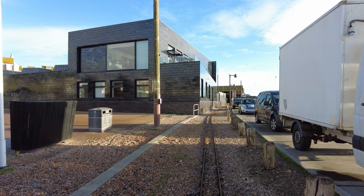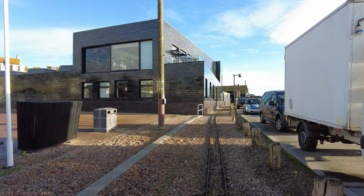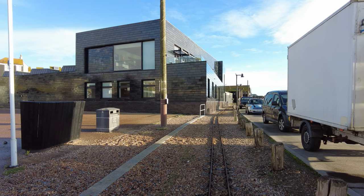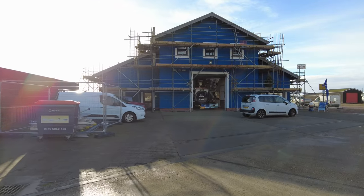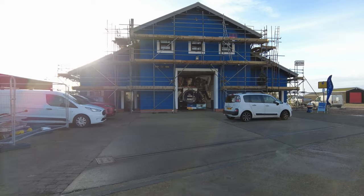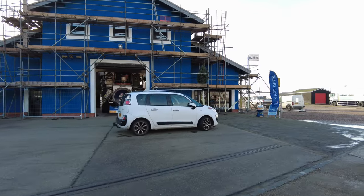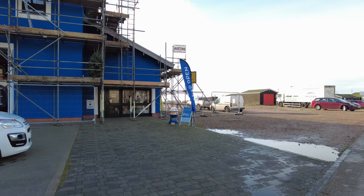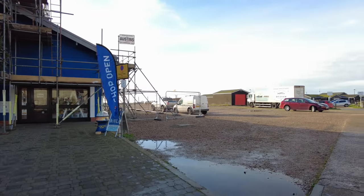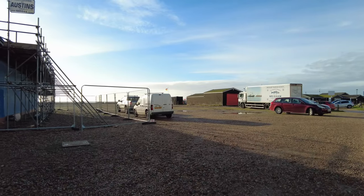I'm just crossing a tiny little level crossing where they've got a miniature railway here. I don't think that'll be running this time of year, but great fun for the kids and adults alike. Now passing the RNLI lifeboat station. We'll get a better view of that from the shingle beach side. It's a lot warmer out of the wind, but we'll be going straight back into that shortly, as I veer off left here and go down towards the beach.